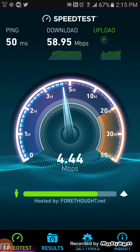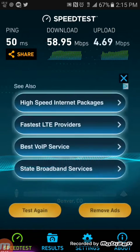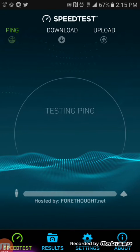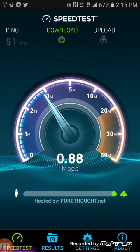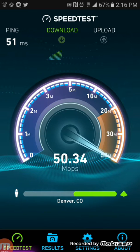So that's definitely very good to know. Okay, this speed test was a lot faster. Let's run it one more time. So speed test is definitely good.